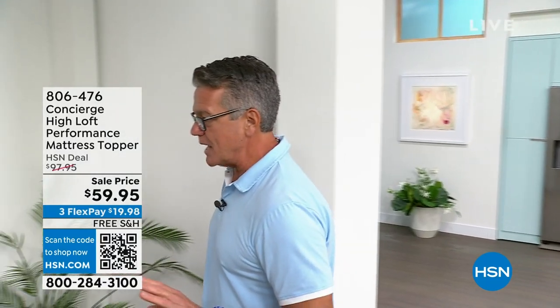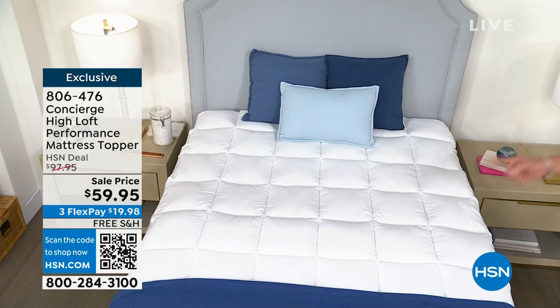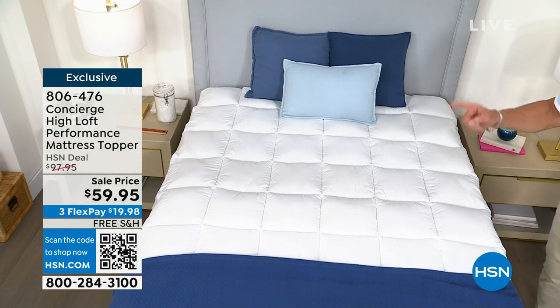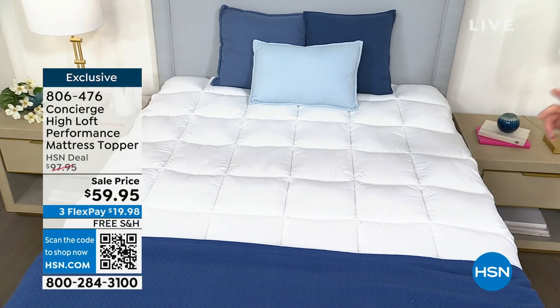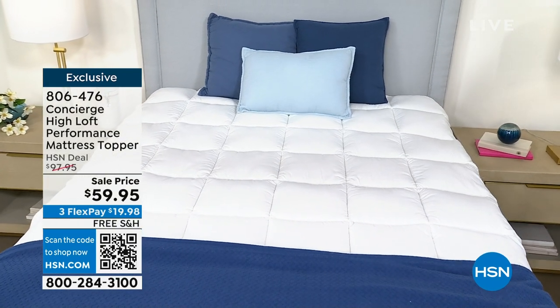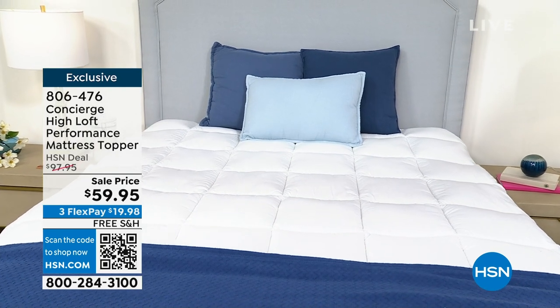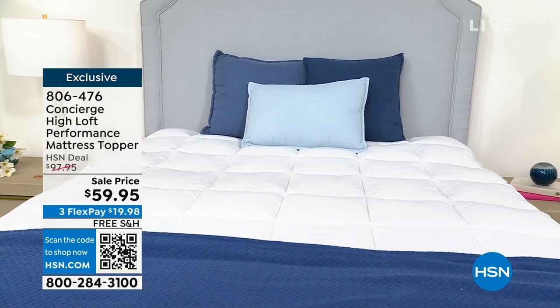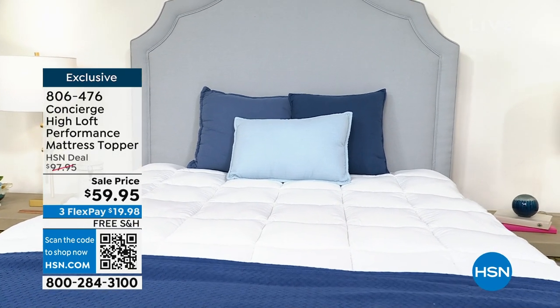I want to show you something that I purchased recently and that I absolutely flipped out over. I finally got a brand new mattress performance topper for my bed. This is it. It's normally $97. It's $59.95 if you pick it up in my show today. Is everything in the hour free shipping and handling? Thank you very much, Jared. It is my pick of the hour. It's gonna transform any mattress.